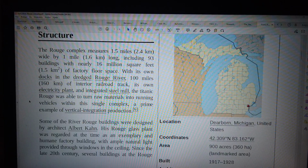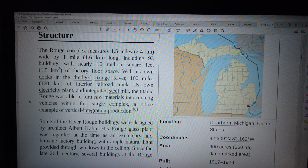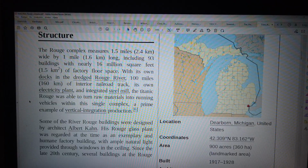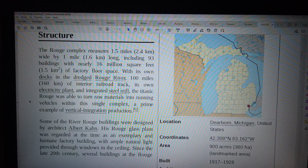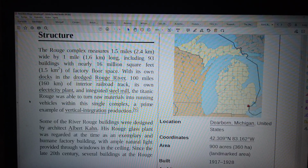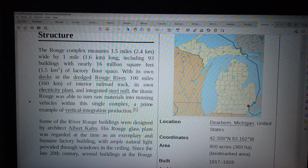vehicles within this single complex, a prime example of vertical integration production. Some of the River Rouge buildings were designed by architect Albert Kahn. His Rouge glass plant was regarded at the time as an exemplary and humane factory building, with ample natural light provided through windows in the ceiling.